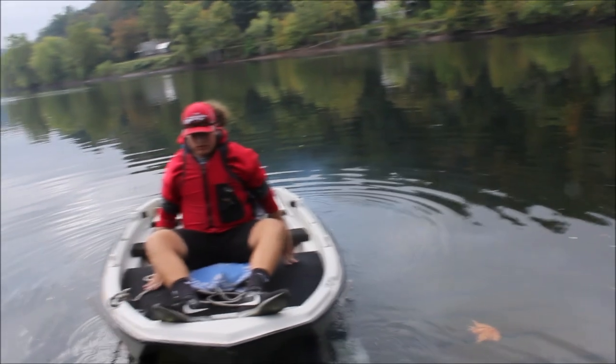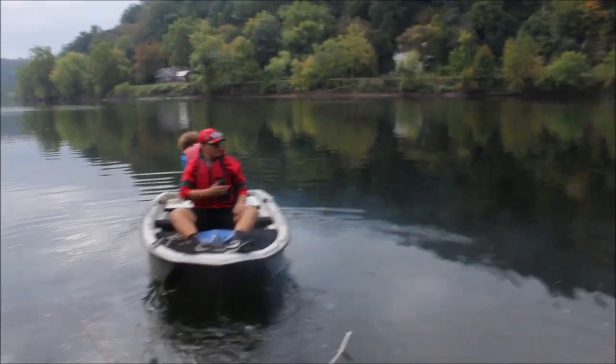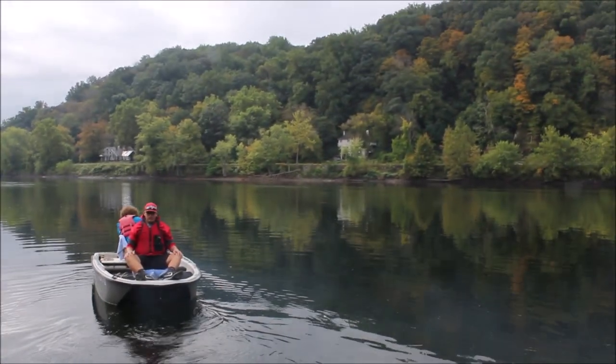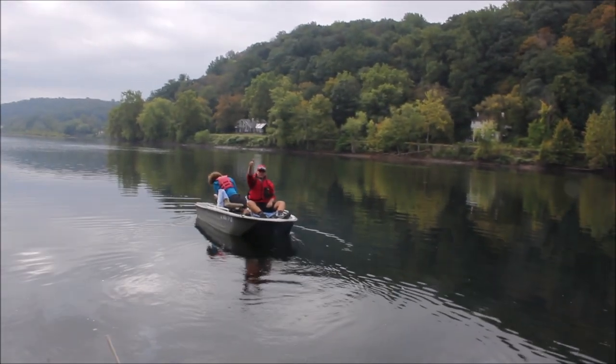There she goes. She's floating. She good still? Look at that. My boat is in the water, actually in the water. All right boys, I'll see you at home.